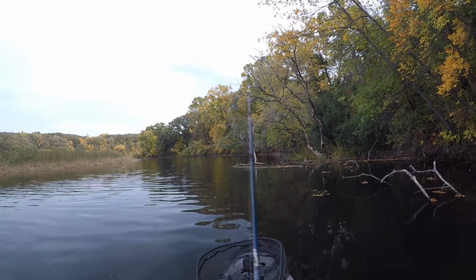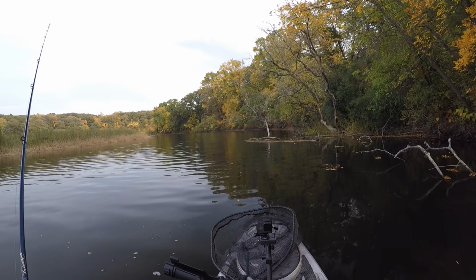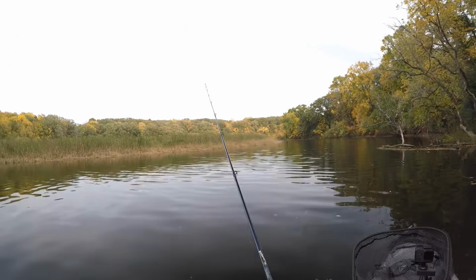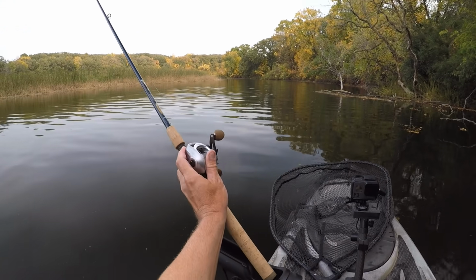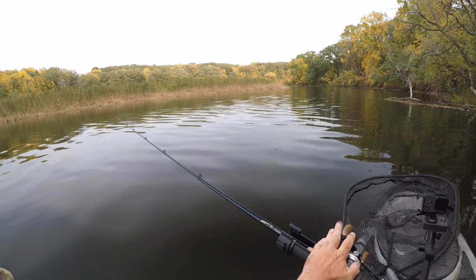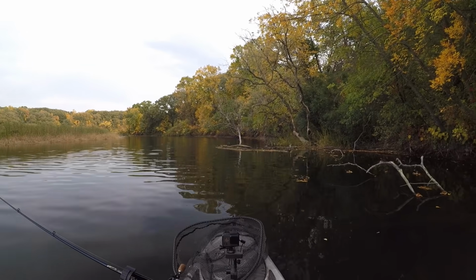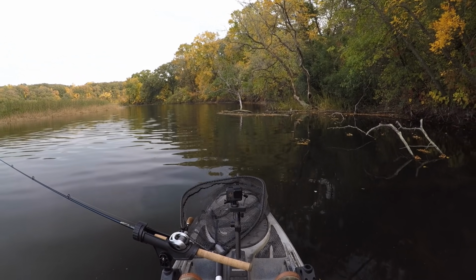Spot number 8. This might be the last spot of the day. This is the last little log jam that I know of on this stretch, and if I kept going around the corner up there, the wind would blast me in the face as soon as I get around the bend. Looks good though. Looks like it'd be holding a big channel cat in there somewhere.